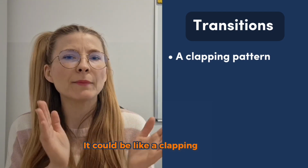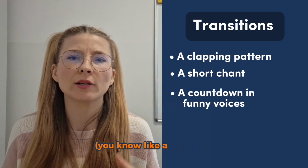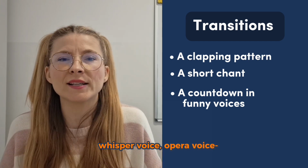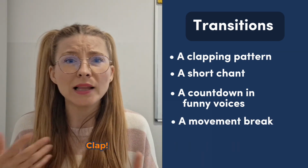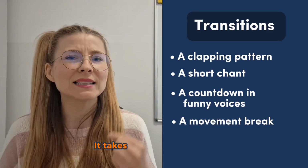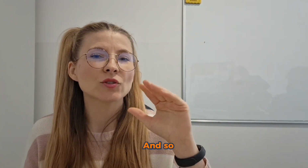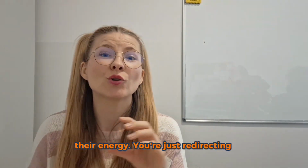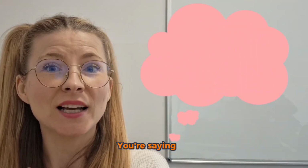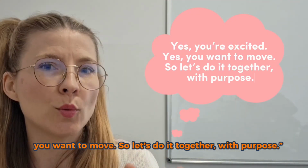It could be like a clapping pattern, a short chant, a countdown in funny voices, like a robot voice, whisper voice, Oprah voice. They love that. Or even a movement break, like stand up, jump, clap, count backwards from 10. It takes less than 30 seconds, but it gives their energy a direction. And so the magic here is that you're not trying to kill their energy. You're just redirecting it. You're saying, yes, you're excited. Yes, you want to move.